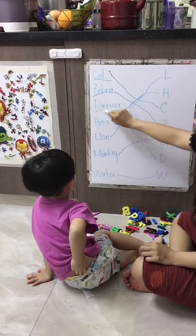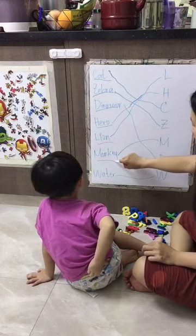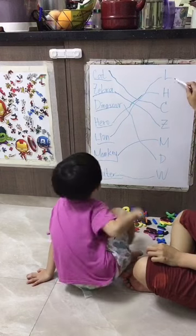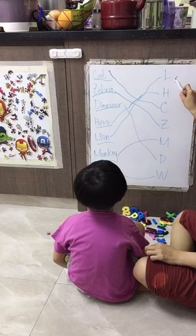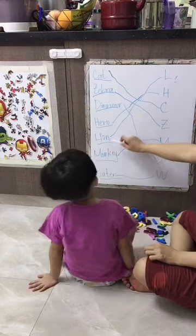Zebra, dinosaur, hero, lion, monkey, water. Okay, what letter is that? L. L is for? L is for lion. Lion.